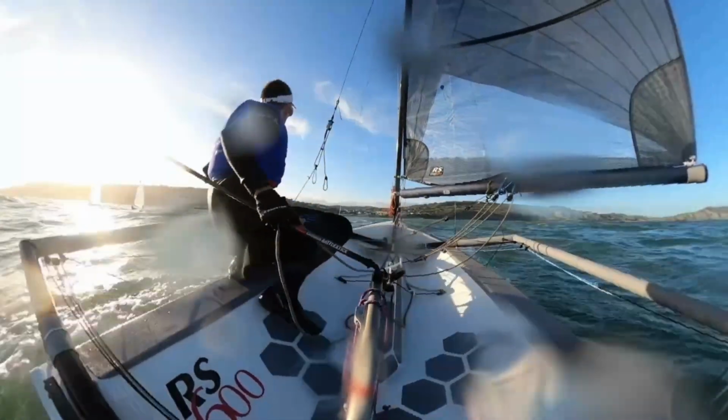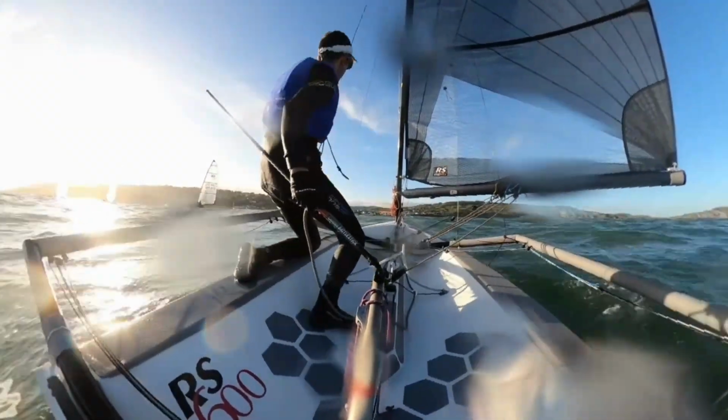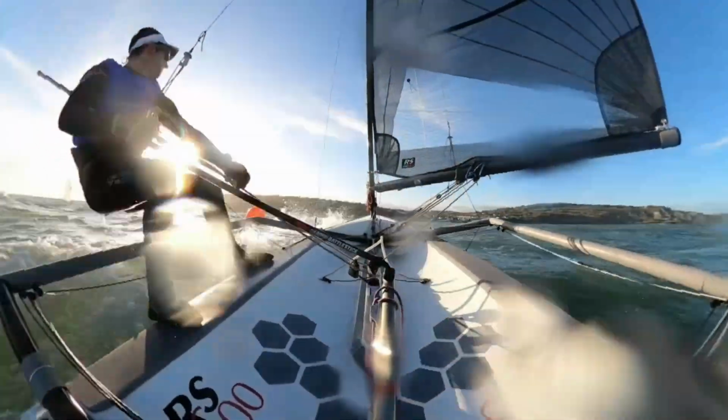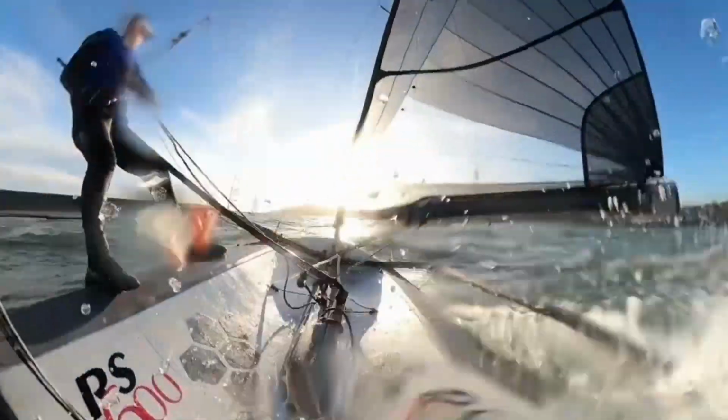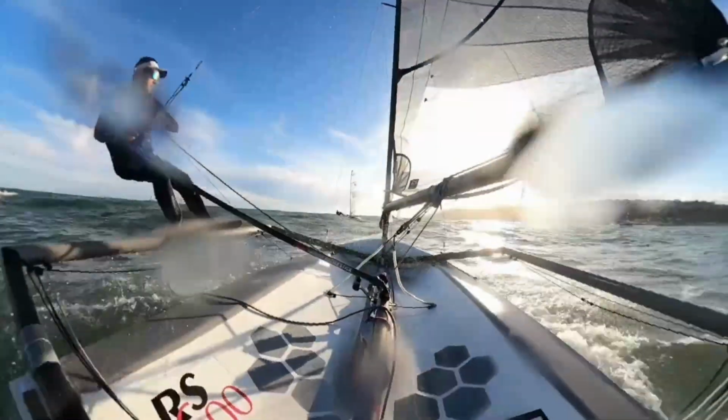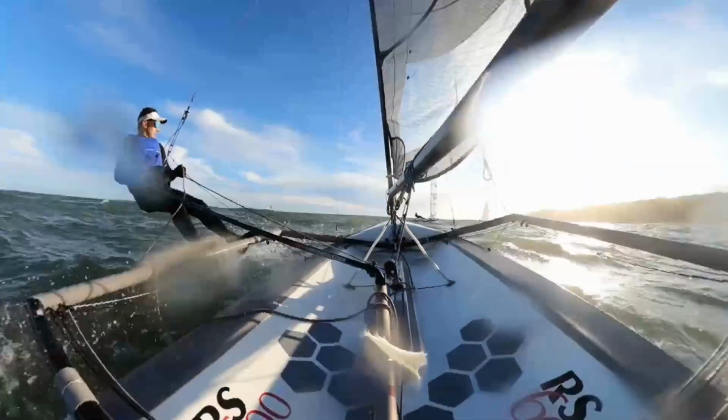Quick realignment of the camera, which I think took a whack during my first tack. You can see the first boats there. I've only just gone around, so I feel like I've done pretty well to catch up, bearing in mind how long I spent upside down to start with. Hooking on, getting out, not the worst rounding.